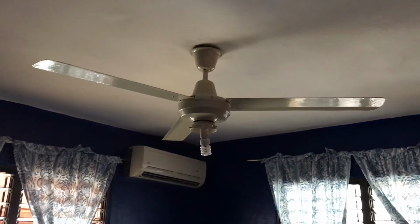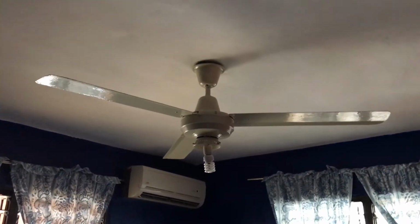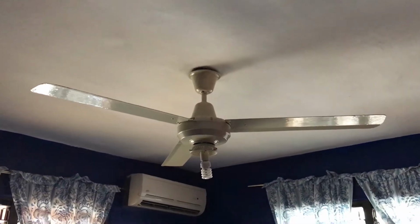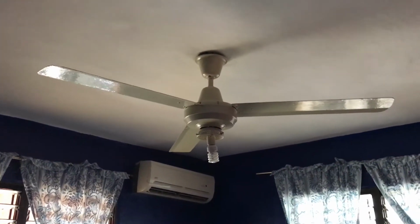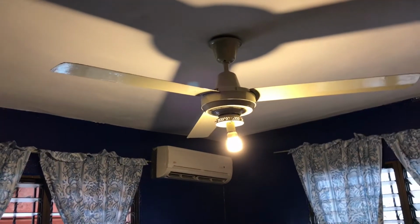Alright, I'm just going to show you guys how well this CFL lights up the room without the globe. Then I'll put in the LED without the globe, and then show it with the globe so you guys can see the difference with the lighting. So here it is on. Oh, it lights up the room somewhat, but with these dark blue walls, it definitely does not do a very good job. So yeah.